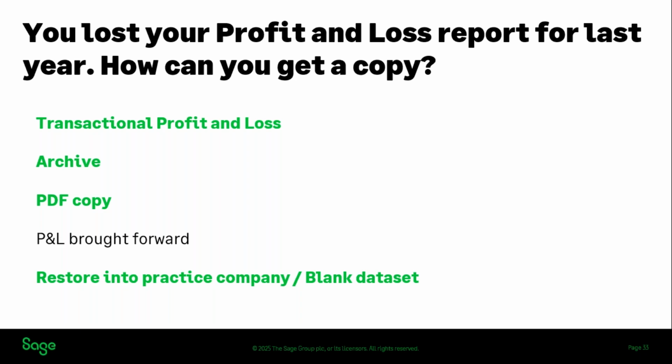You could use an archive. Now this personally for me would be your best option. So that's why I always say as default, take an archive at your year end. If you've got a PDF copy somewhere, you might have saved that somewhere thinking ahead. Or again, you could restore your data into the practice or company or a blank data set and then rerun the report. So if you had a pre-year end backup, you could restore that and use that.